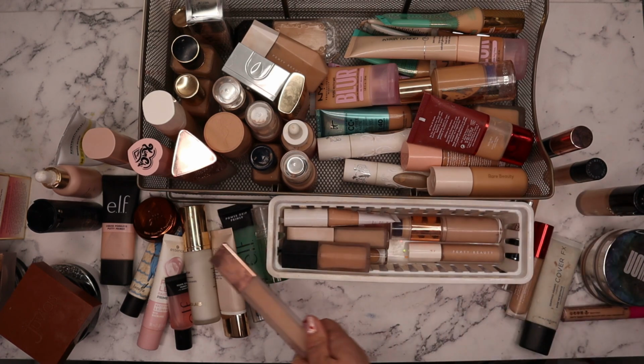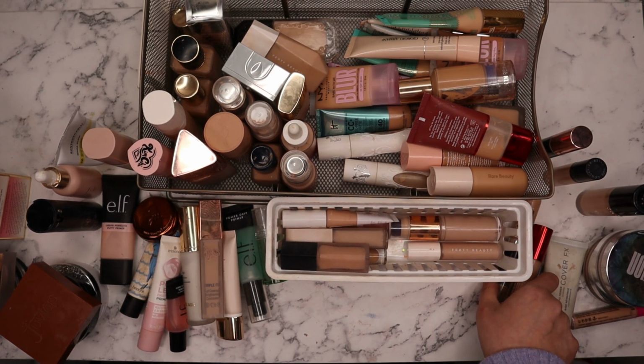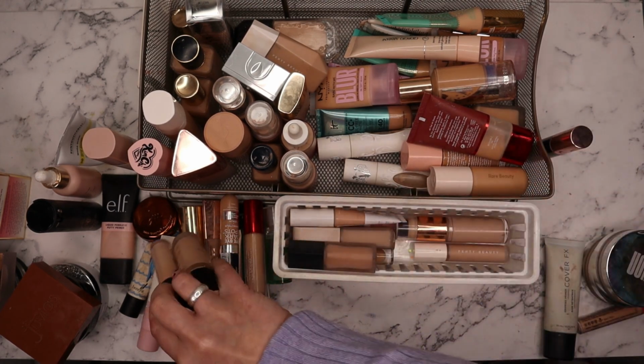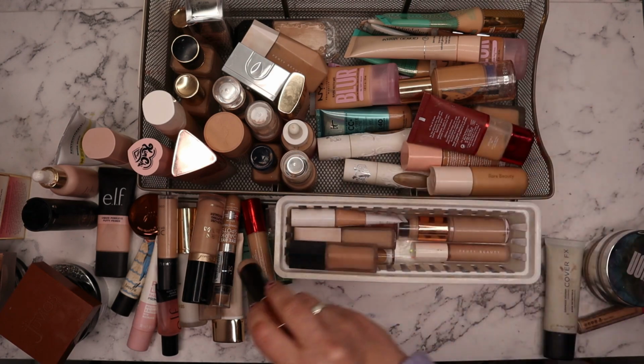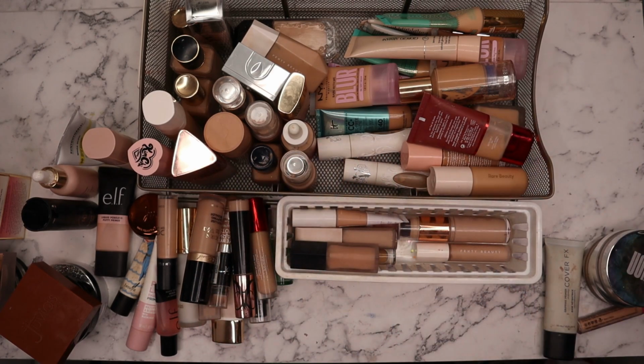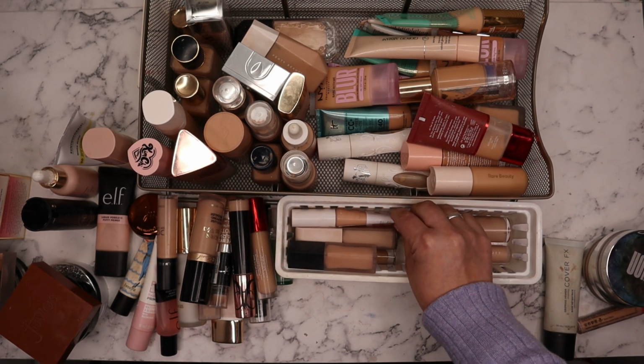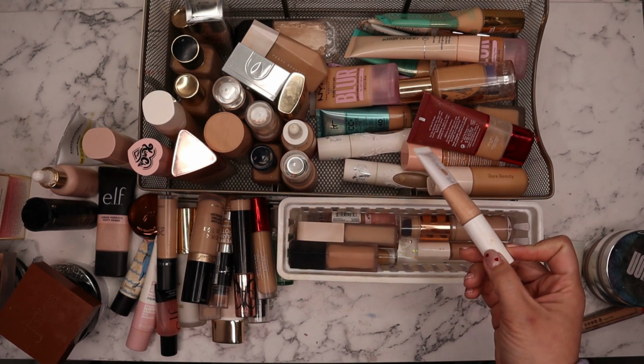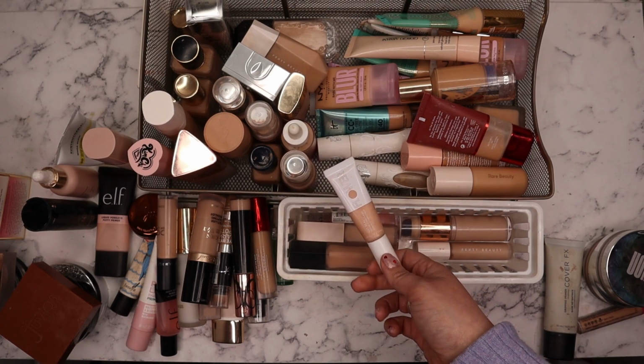I'm always messing up. This is the side of keeping. I'm probably not going to do well in this category, honestly. I feel like the last time I did a declutter, I got rid of a lot of things that I didn't like and only kept what I do like. I have this Flower Beauty concealer. I really like this one. This is probably the best drugstore concealer I've tried.